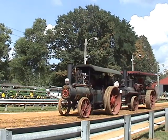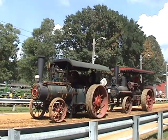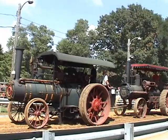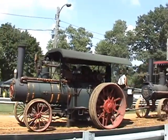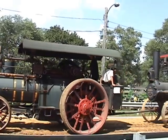We have another Frick coming through the line here. Another 8.5 by 10, 1916. This is owned by Alex Zimmerman. It's 50 horsepower. It has a birthday this year as well. Thank you very much for bringing it out.